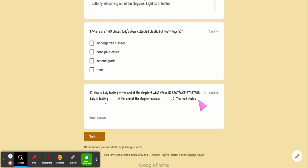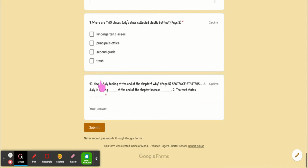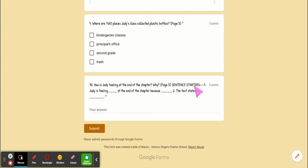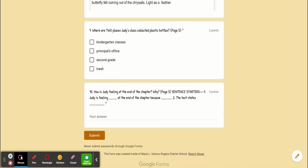It's a big one because I'm giving you the sentence starters. Number 10, how is Judy feeling at the end of the chapter and why? So at the end of chapter 5, read these last 2 paragraphs. How is she feeling at the end of the chapter? Here are your sentence starters. Your first sentence will say, Judy is feeling, then you'll tell me, at the end of the chapter because, and you'll tell me why. Your second sentence will say, the text states, and that you will come back here and you will choose a sentence from the text to copy down that supports your answer. Remember, you should be copying it word for word, the sentence that you chose that really shows your answer. So this is again worth 5 points. And yes, you have to use the sentence starters.